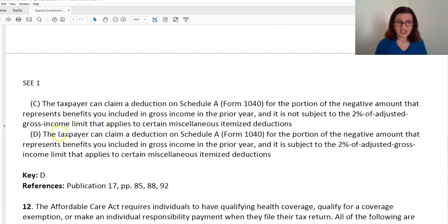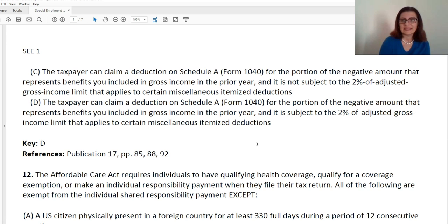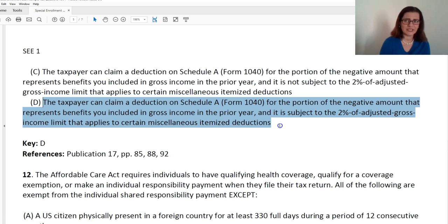then it's D. The taxpayer can claim a deduction on Schedule A for the portion of the negative amount that represents benefits you included in gross income in the prior year. So they got that income in a prior year, and now they have to pay it back. Like I said, the most common scenario is somebody who filed for unemployment, and then the employer says, no, we fired them with good cause, and the employer wins, and then the employee now has to pay back the unemployment. That's a more common scenario, okay? And if you want to read about it, you can go to Publication 17, and it gives you the page numbers there. Like I said, this is kind of an unusual situation.